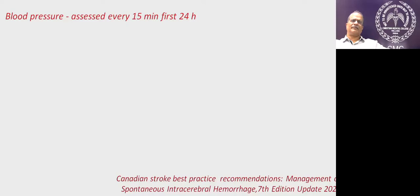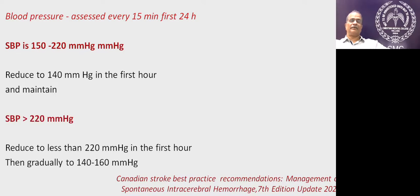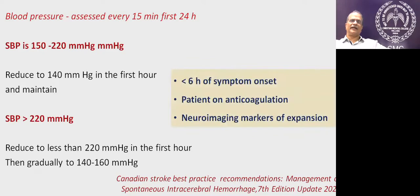So what we understood from all these trials is, any patient who comes with ICH, you need to assess the BP very closely in the first 24 hours. Every 15 minutes, your BP has to be checked. If the BP is 150 to 220, you can reduce it to less than 140 in the first 1 hour and maintain it. But if the systolic BP is more than 220, then you should reduce it to less than 220 in the first 1 hour. And subsequently, you gradually reduce it to 140 to 160. Don't bring it down too much. So this is what we understood from all the trials. And who are the patients who will benefit maximum from these trials?